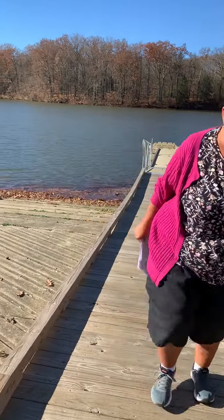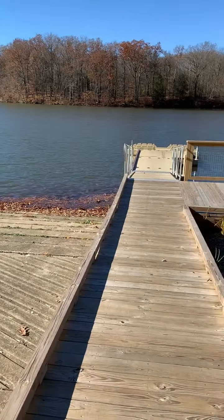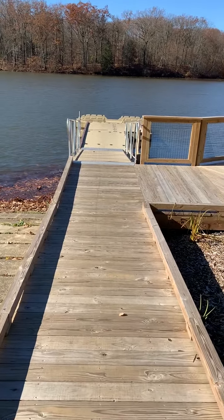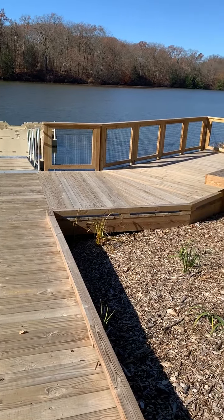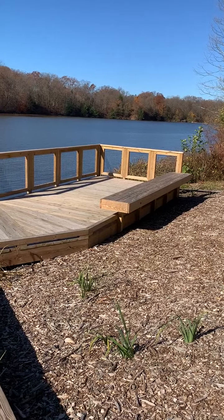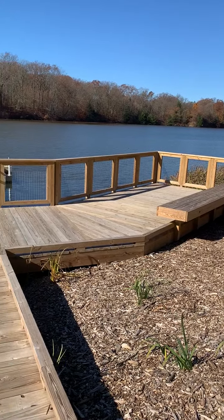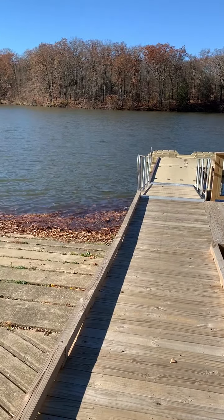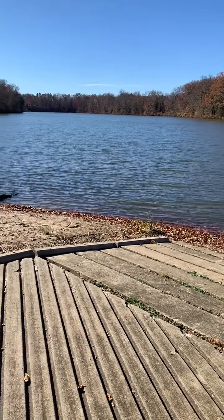We are here on East Newport Drive for the first time, and we are at the East Newport boat launch. Check it out, it's brand new. We had the dock replaced with floating plastic docks. It's a non-slip ramp, a double stainless steel railing, and a new observation deck with built-in benches. We also added some new metal kayak racks as well. And there is a comfort station here.